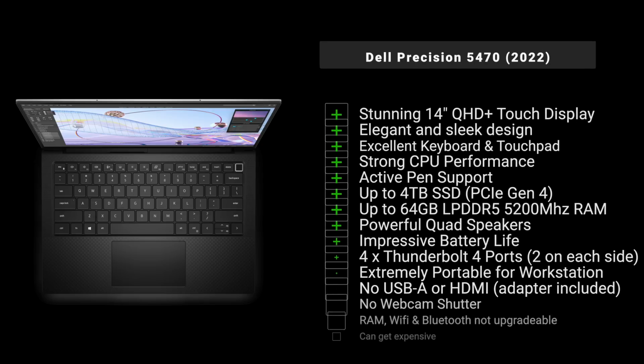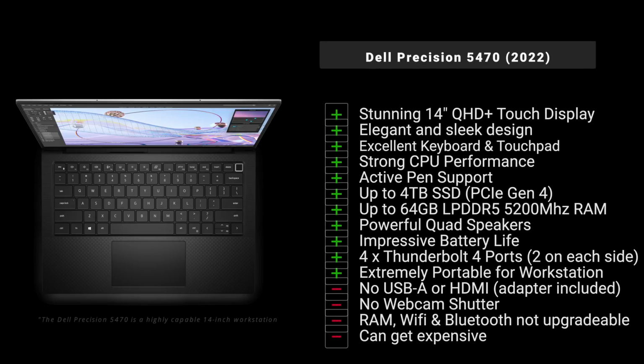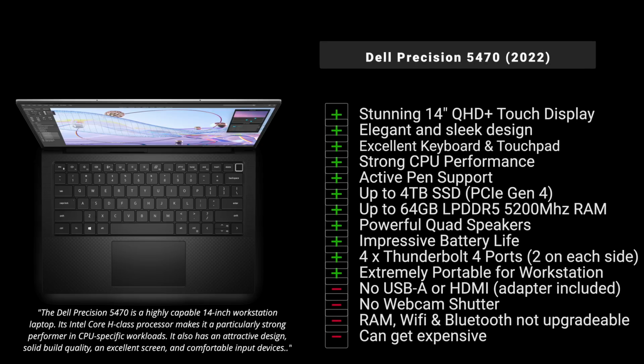Okay, people, let's bring it all home. What do I think about the Dell Precision 5470 mobile workstation here in 2022? To me, this is the XPS 14 that we all want and we all need, but this thing is pretty awesome. Now, I love the stunning 14-inch QHD Plus touch display that not only is a touch display, but it has pen support. It's elegant and has a sleek design.